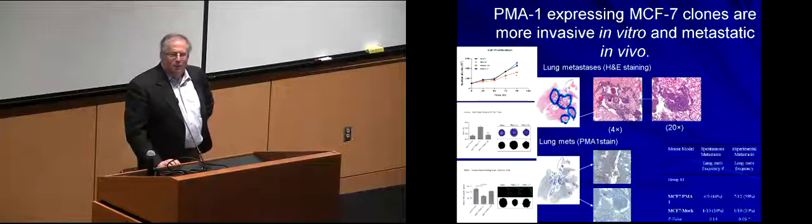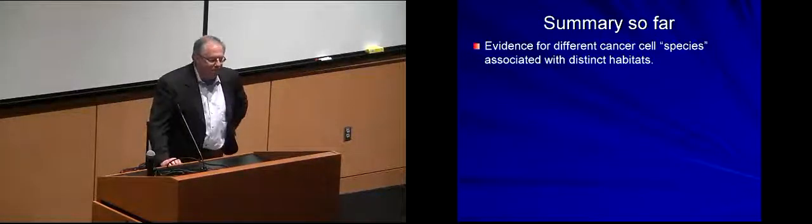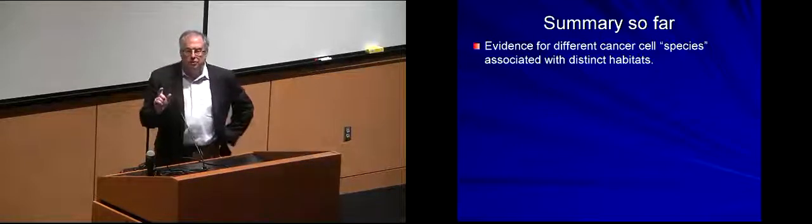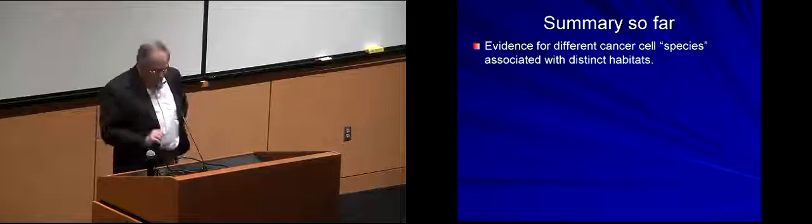So I hope that's clear. This is the first time I've ever tried to present this, and I have a feeling I'm not being clear, but this is the basic idea. And so here's the summary so far. There are different species associated with distinct habitats in the tumors.